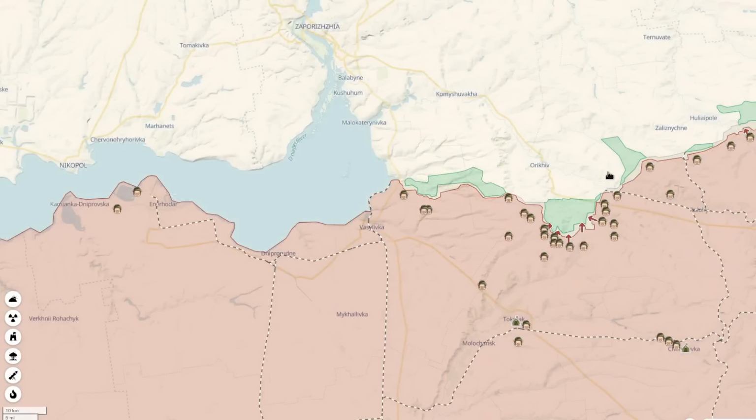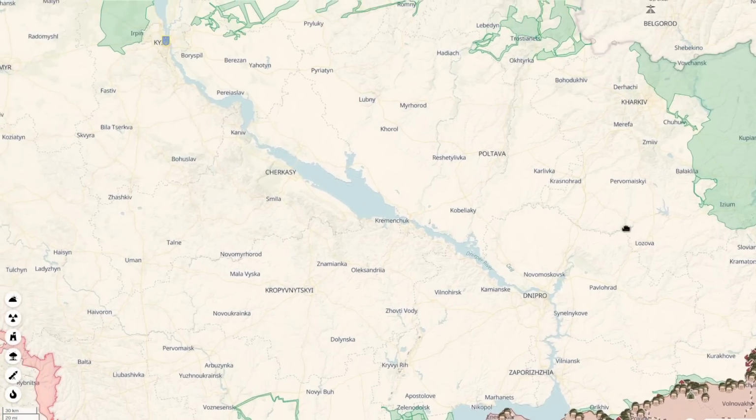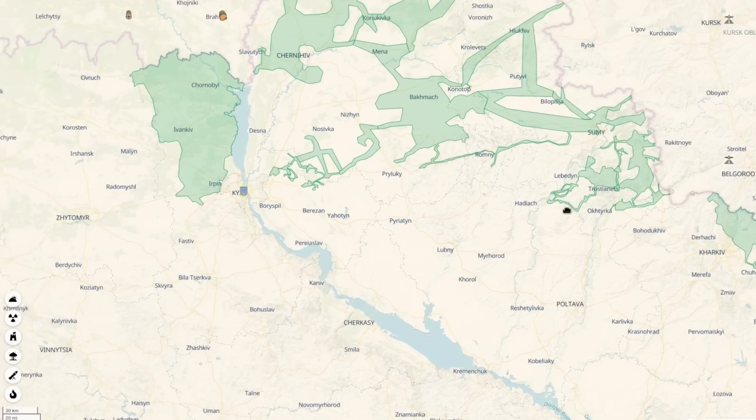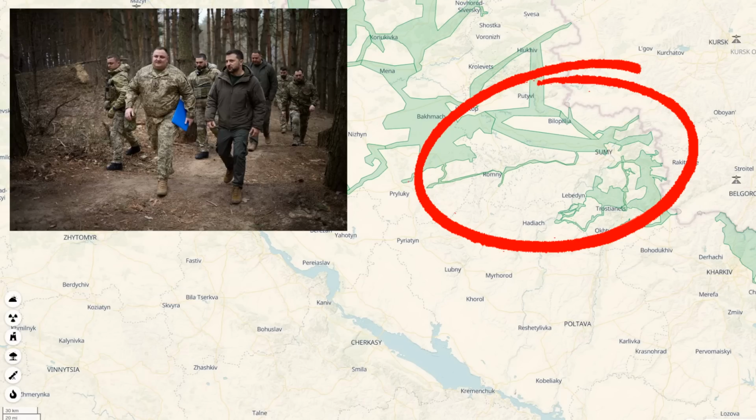Then we'll head way up north to Sumy, as just yesterday, the Russian forces launched a barrage of attacks on 8 communities near the northeastern border with Russia. Now, earlier in the day, President Zelensky visited the Sumy Oblast, inspecting the construction of fortifications and visiting the positions of the 117th Separate Territorial Defense Brigade.